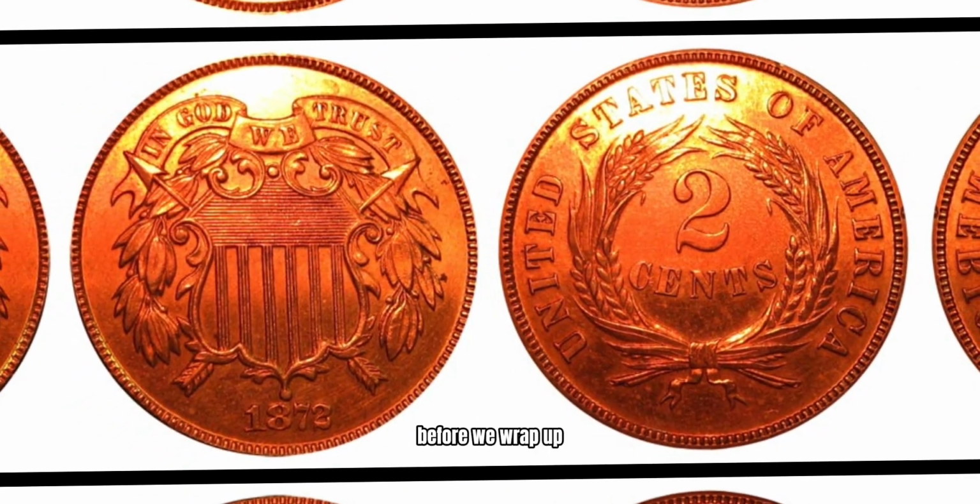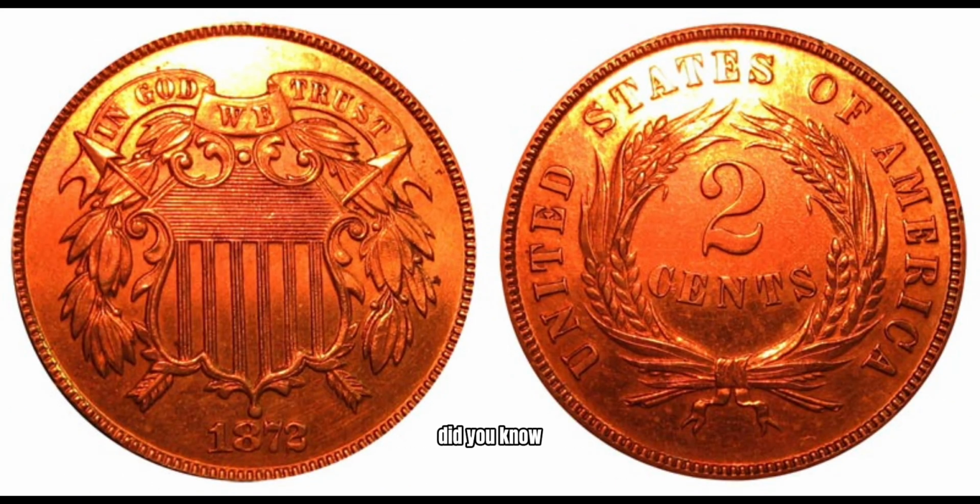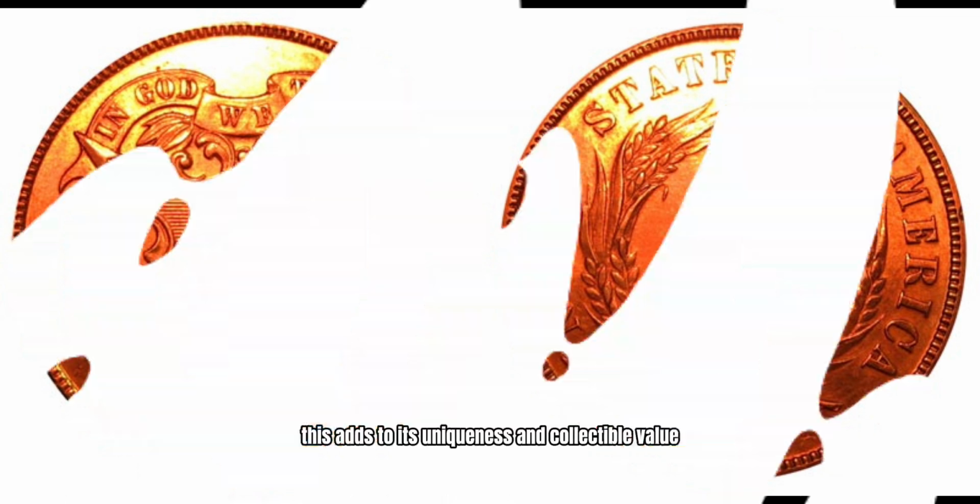Before we wrap up, here are a few fun facts about the 2-cent coin. Did you know it was the first American coin to feature the words, "In God We Trust"? This motto was added during the Civil War as a nod to the religious sentiment of the time. Also, the 2-cent coin was only produced for 9 years, making it a relatively short-lived series in U.S. currency. This adds to its uniqueness and collectible value.